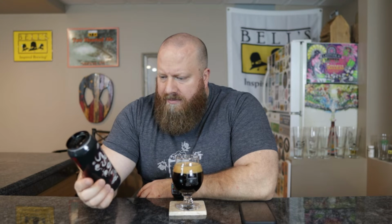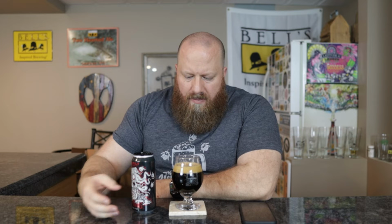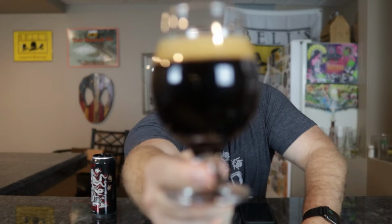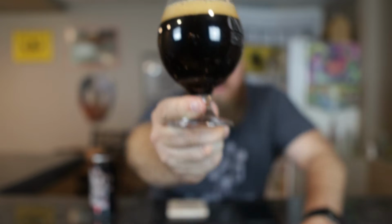I'm guessing that's an octopus. I mean, it's got 50 eyeballs. But, yeah, cool can art in there. Okay. I would say Tootsie Roll color head. Small and medium bubbles. The medium ones are just from pouring it in there. From this glass, a finger of head. I would say that's black. Small amber hue on the teardrop down here, but very, very little. Yeah, definitely say it's black.